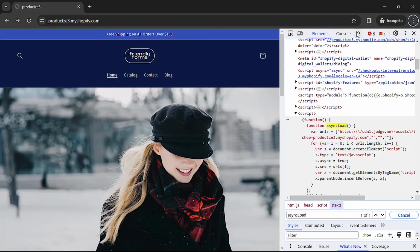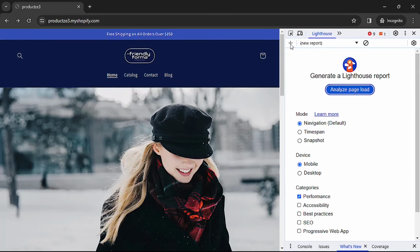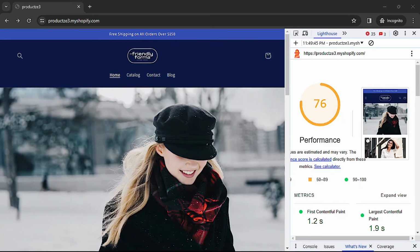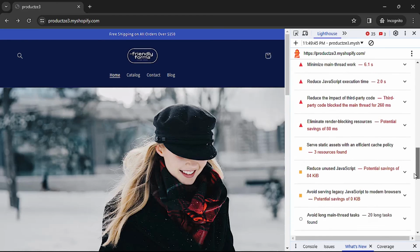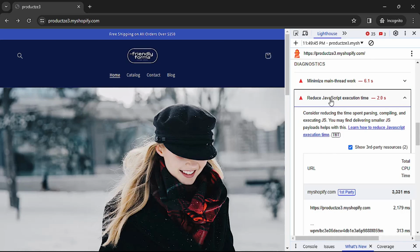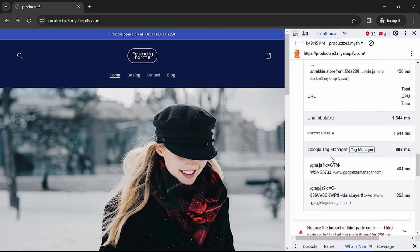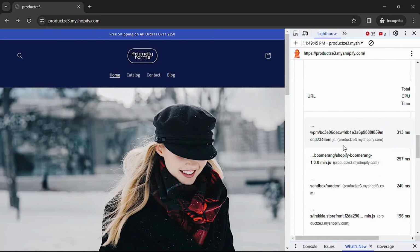Let me run another Lighthouse test just to double check the performance score. We get a score of 76, which is in the same range as before, and above the 66 average we got before we stopped the apps from initially loading. And if we look down here at the reduced JavaScript execution time warning, we see that our apps are still not being mentioned, meaning that they haven't been loaded.